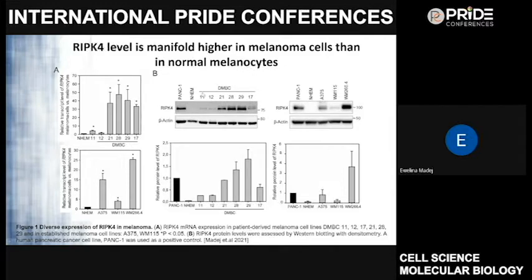So this is the DMBC cell line, and NHEM. This is normal human epidermal melanocytes. Also, in both cases, we used PANC1 cells. This is a positive control because this is a pancreatic cancer cell line, so we know that they have expression of RIP4. In the melanocytes, we don't detect any RIP4.